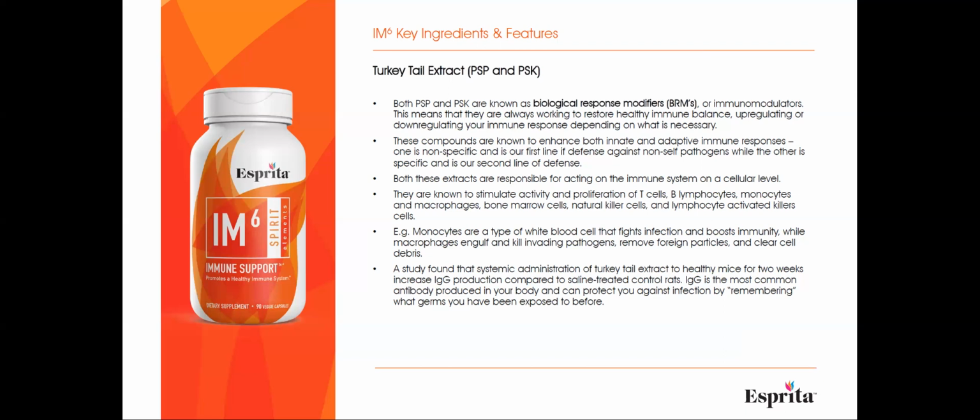And they are known for a variety of different actions within the immune system. They are known to stimulate the activity and proliferation of T cells, B lymphocytes, monocytes, and macrophages, bone marrow cells, natural killer cells, and lymphocyte activated killer cells. All of these are parts of the immune system that we need in order for it to function properly. For example, a monocyte is a type of white blood cell that fights infections and boosts immunity, while macrophages will engulf and kill invading pathogens.